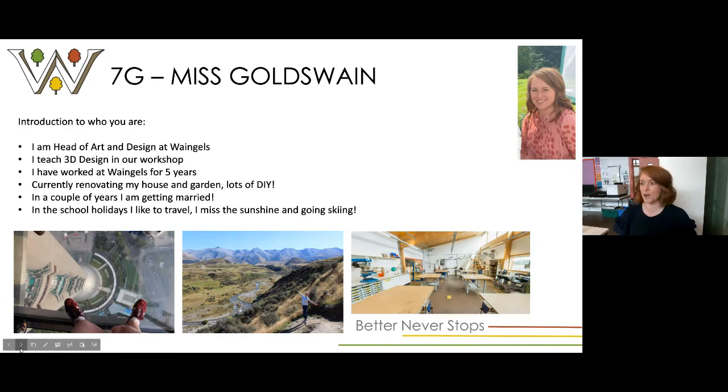And I've worked here for 5 years now. So previous to that, I worked in school in Bracknell, which is not too far away from here. And I've been teaching 3D design for the time that I've been working here. Little bits about me, so you can kind of get to know what I'm like, and then in September I can get to know you and what you're like as well.